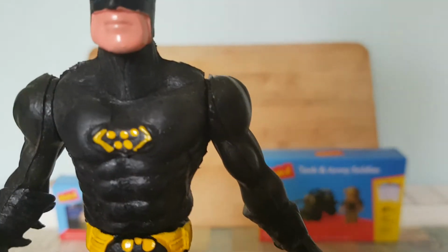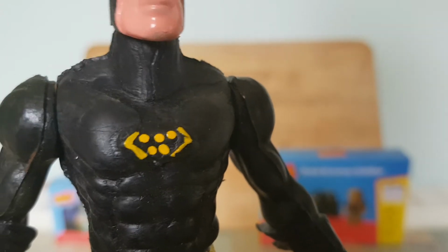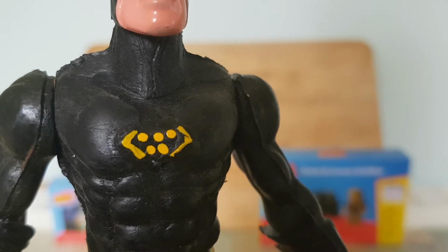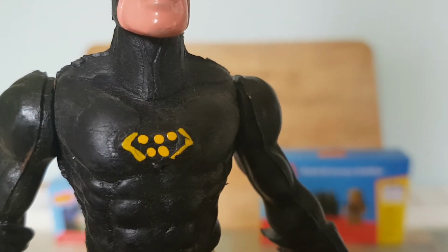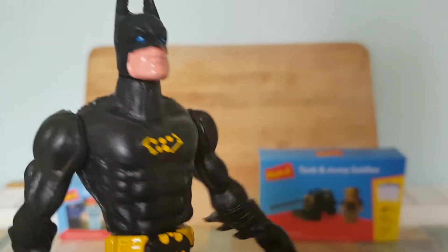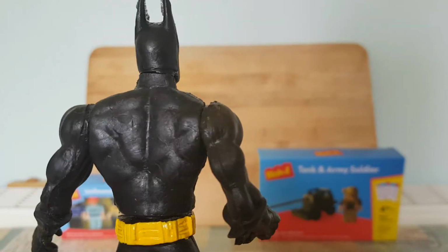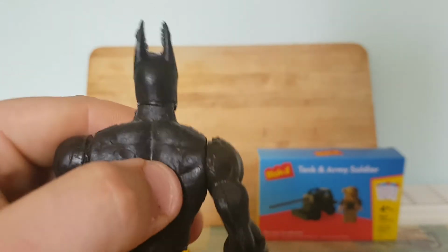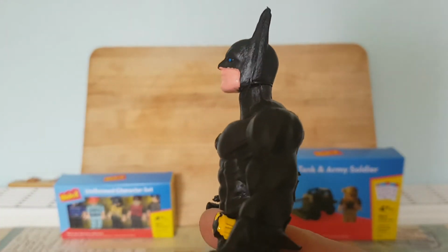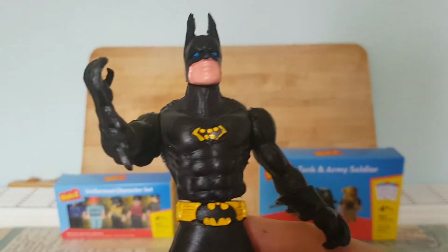Now, with bootleg Batman, he does have a slightly different symbol. It was meant to be a bat logo, but they just decided to do 5 yellow dots with a couple of arrows on each side. So his suit is a little less glorious than the real Batman. The muscle definition's definitely there, but the plastic is a really thick foam plastic. He is pretty hench though, so when he's fighting those banditos.